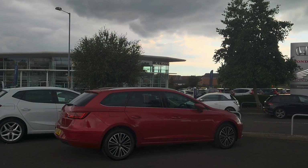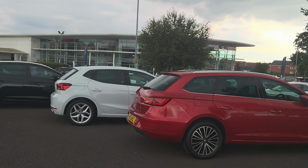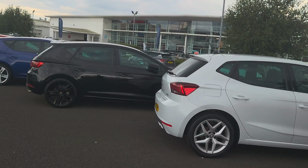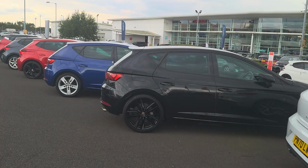Here we are at our site. Clouds are rolling in but it's still dry so far. Bit of a change around on the forecourt, so there's plenty of stock for you to come and have a look at.